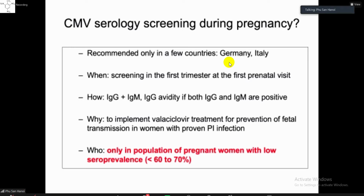This screening will rely on testing both IgG and IgM and doing IgG avidity if both IgG and IgM are positive. The objective of this screening is to implement valacyclovir treatment for prevention of fetal transmission in women with proven primary infection. And Valentin will later explain all this.